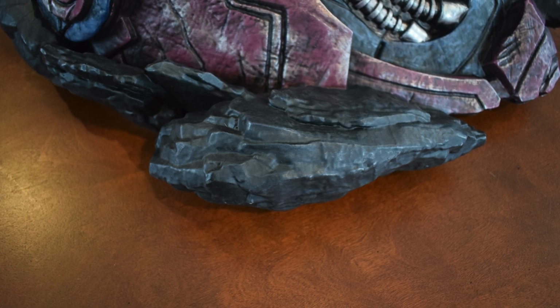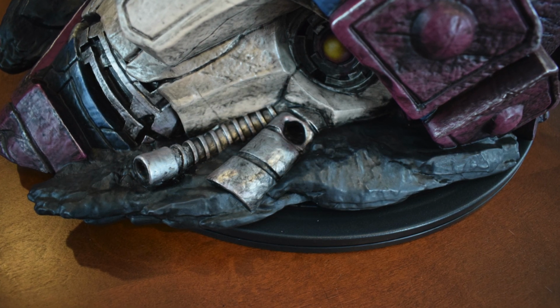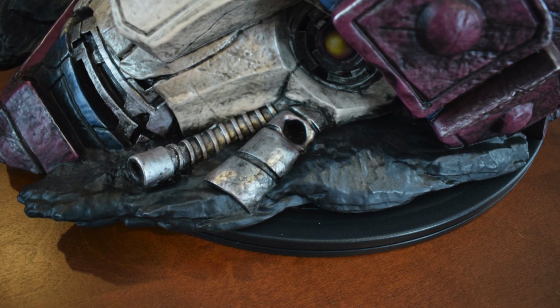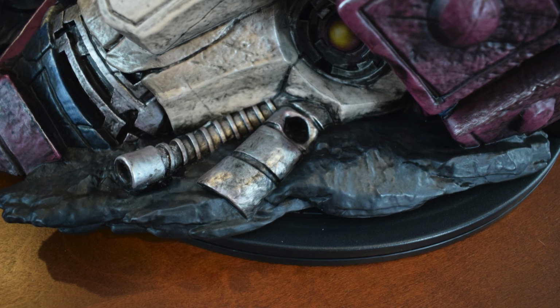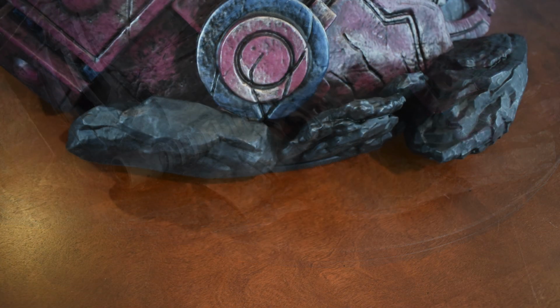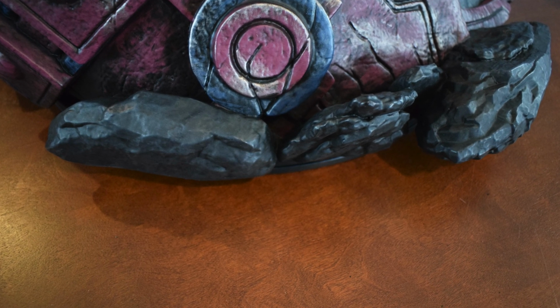I don't like it. It's just too plain. I understand that it's black for scorched, but I think there could have been some more texture, some more variation in the color. It's not bad, it's just not my favorite. And it's such a small piece of the base. If you're really staring at the rock and not the statue and the Sentinel head, then you're too big of a critic.